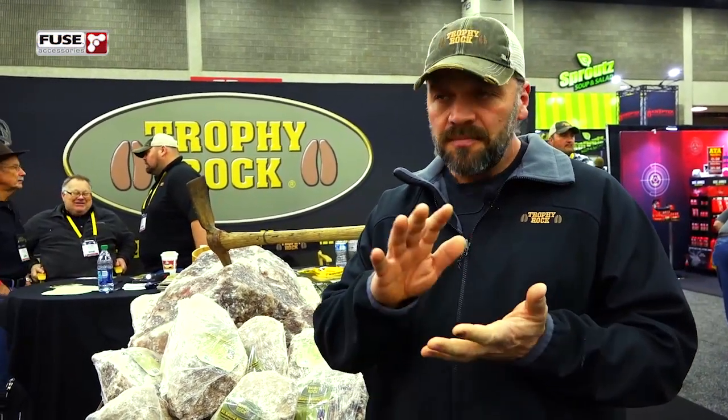Another question we get is, when is a good time to put our Trophy Rock out? A good time to put your Trophy Rock out is never let it run out. Keep it out year-round. Especially now, the does are pregnant. The fawns need some minerals to help with the development of the fawns and the lactation process, and the bucks also need it. They're worn down from the rut, they're shedding their antlers, and they need that to help reduce the stress to get them through the winter months.